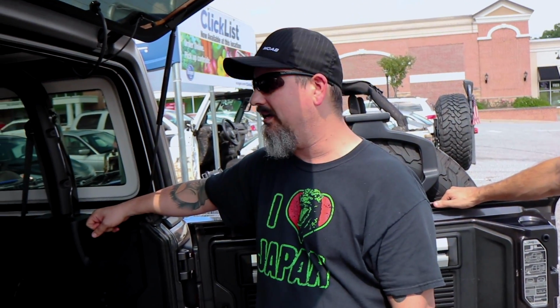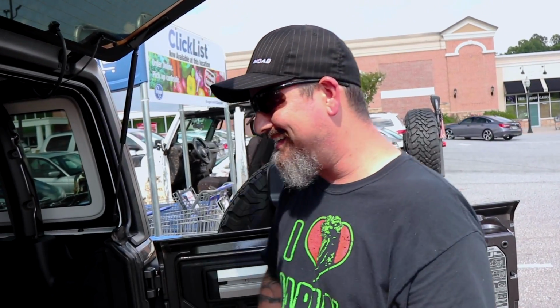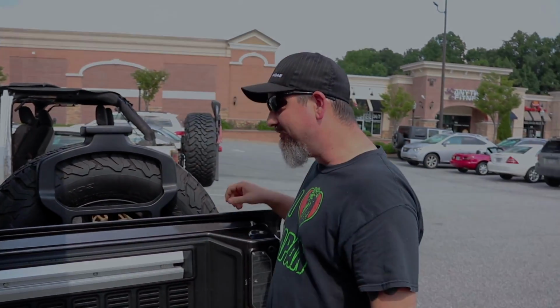If you want to pay a little more money than a JK and have a more refined machine, this is it. It definitely has the frills. The infotainment system by far, there's nothing you can come close to. You can tell it was Italian made because there's no way Chrysler would ever make anything like that. Which is the other scary thing, because it's Italian made. We'll see how long it stays working.